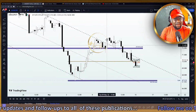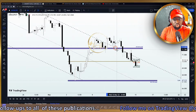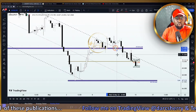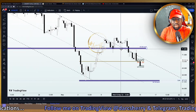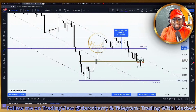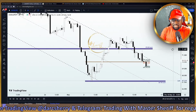Then we also took advantage of this one, which led to the breakout of that resistant line at one point. Then after the breakout of that resistant line, we saw another retest of structure, which was actually a technical sign that price might likely be going to the upside. But as you can see here, that move did not last long, as we saw price move about 160 pips in that direction before another sell wave happened in this market.